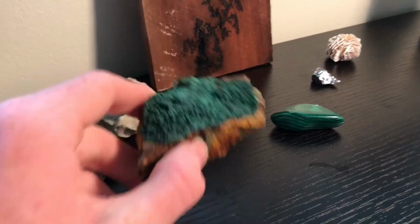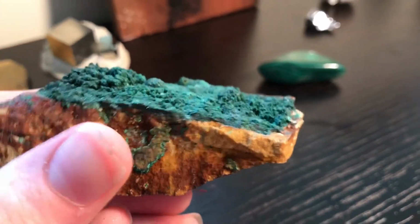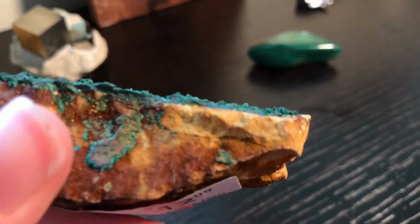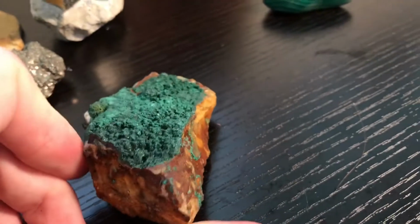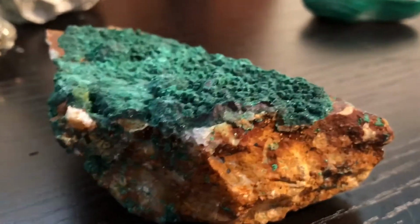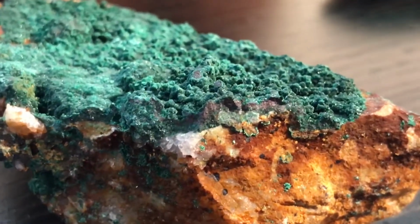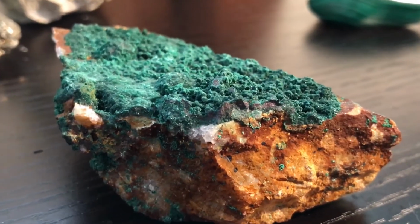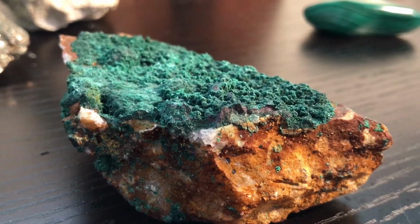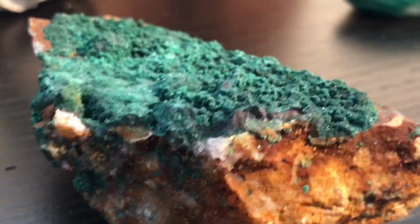And next is the azurite malachite growing on top of a copper ore, and you can see that there's copper underneath the malachite globs over here. Let me show you. Okay. Right there. So as you can see, there's a tiny bit of red. So what I think happened is just the surface of the copper got oxidized and mixed with water and carbon dioxide to form the copper carbonate hydroxide that is malachite.